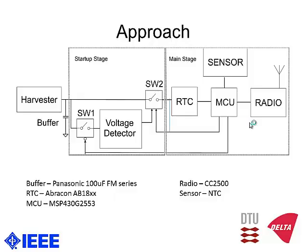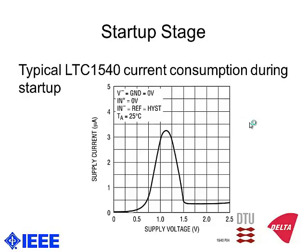In order to get the microcontroller to work, we first have to be able to charge the buffer using a nanoamp source. Usually the problem with voltages above 1.5 or 2 volts is that most of the circuitry that can be found off the shelf has current consumption similar to that shown in this graph. So this is, you could say, a nanowatt circuit, but only above 1.5 volts. So there is a need for a low leakage circuit that is going to charge the input capacitor to the point where the rest of the circuit can continue working at low power.